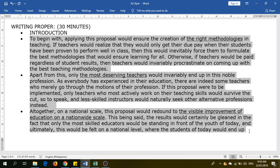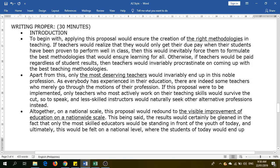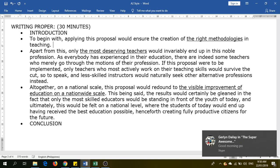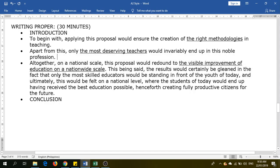Now, obviously, these body paragraphs already run to 215 words, so we'll have to chop off some of these arguments so that we can inject our own kill arguments. So maybe what we can do is group the first two body paragraphs together. So there we go.